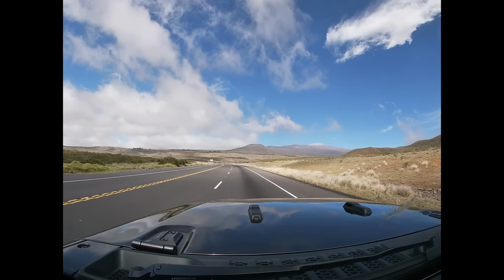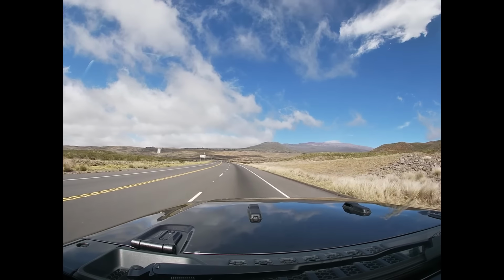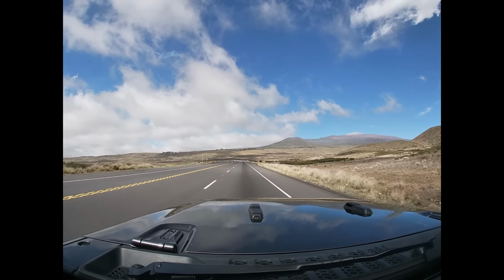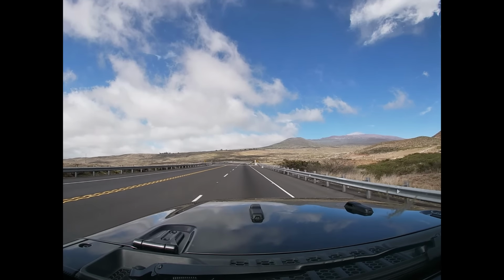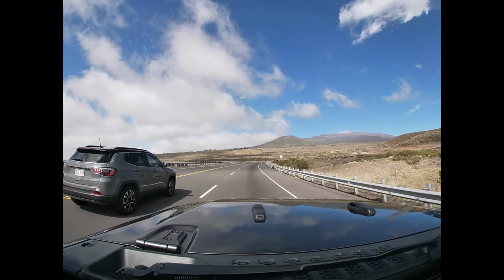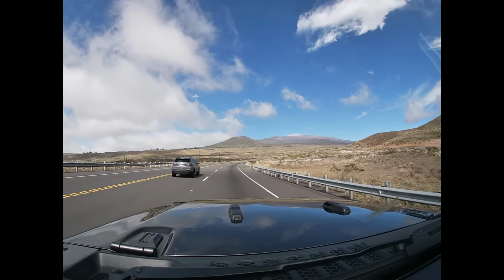All right, so we're getting close to Mauna Kea. I think it's cool when you're coming up here, you're almost eye level with the clouds. We're going to be driving above those clouds, and that's pretty exciting. You want to be up here on a clear day, but there's definitely something cool about looking down at those clouds. So we'll see when we get up there. We are getting close.